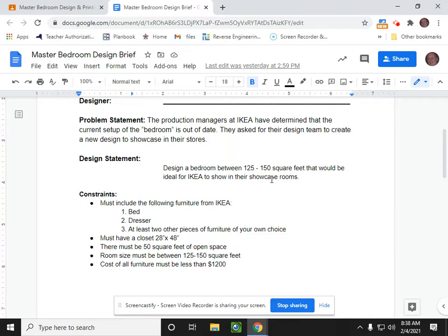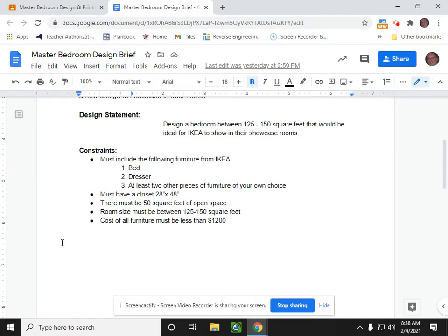Okay. Now, here's our constraints. You have to include the following furniture from IKEA. You have to have some sort of a bed. It's a bedroom, right? You have to have some sort of a place to sleep. You have to have a dresser in your bedroom because you need some place to put your clothing. You have to have at least 2 other pieces of furniture in your room. Those are your choice. Okay, you can put whatever you like.